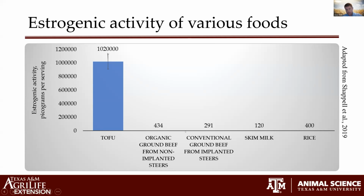The other thing that I want to point out about this is from a numerical standpoint, if we look at ground beef collectively, regardless of which source it was from, whether it was from organic non-implanted cattle or conventional implanted cattle, roughly the same amount of estrogenic activity as rice, something most consumers, most of us, are not going to think about as potentially having any estrogenic activity at all. The other thing I want to point out is from a numerical standpoint, a greater prevalence of estrogenic activity from the organic non-implanted ground beef. This is not to say one's more or less than the other, but to say if we're marketing organic type, natural type cattle that aren't implanted, under the premise that that beef contains a lower level of hormones, there is a large chance that that presumption is incorrect.